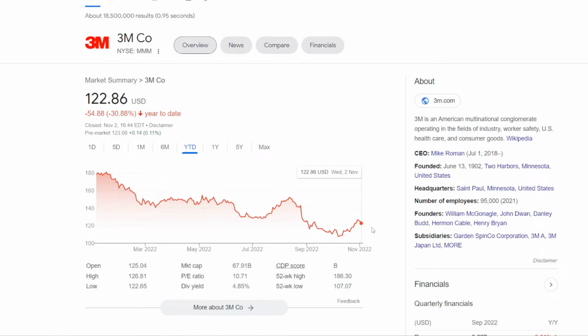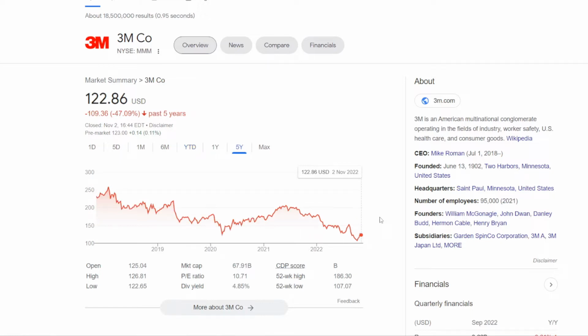This week we compared 3 names from the specialty machinery industry, and now I would like to take a deeper look into one of those picks. So the name is 3M, ticker symbol MMM. This year the stock is going downwards, minus 30.88% on the year to date, and then if we zoom out to the last 5 years, the stock went from $232 back in 2017 down to $222 today, lower for 47.09%.